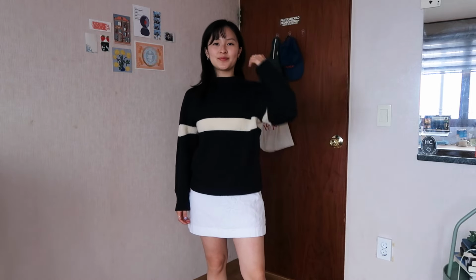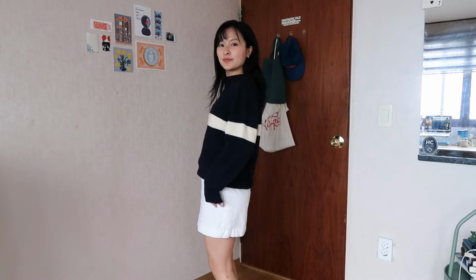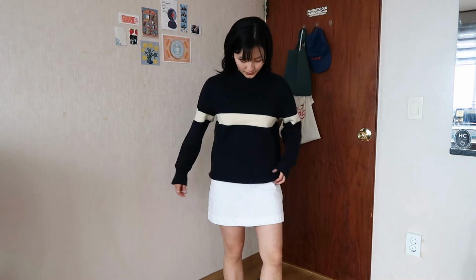I just love everything about this. The shape fits me absolutely perfectly. It's perfectly oversized. We have the amazing stripe that I feel like adds a really classic feel, but elevates it from being just a super basic navy sweater.